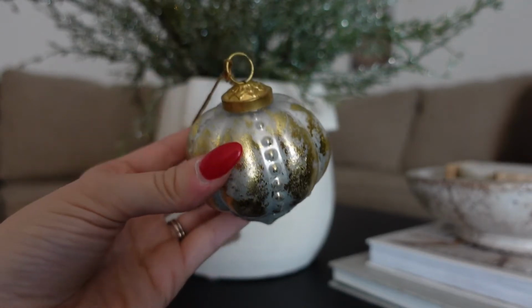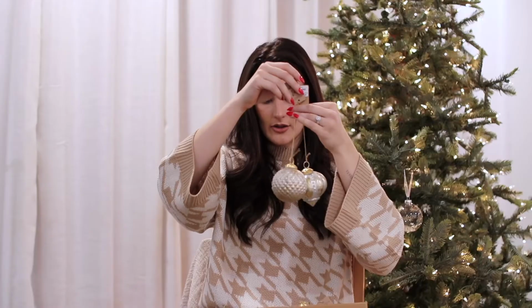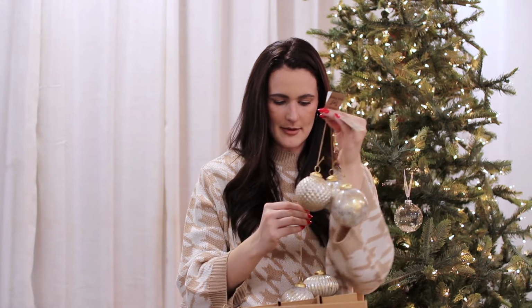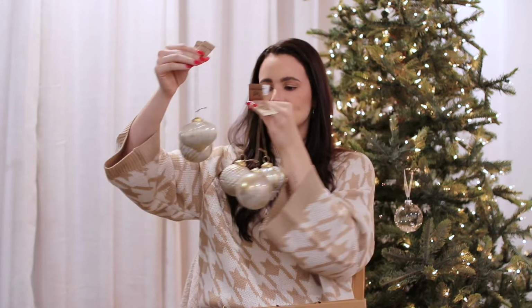So I'll try to hold all of these up, all the different designs. So we've got 1, 2, 3. Does this make you all nervous? Because it sure makes me nervous. I'm sweating a little. Okay, I'm only going to be able to get 5 out, but I really love how all of them have a different design.